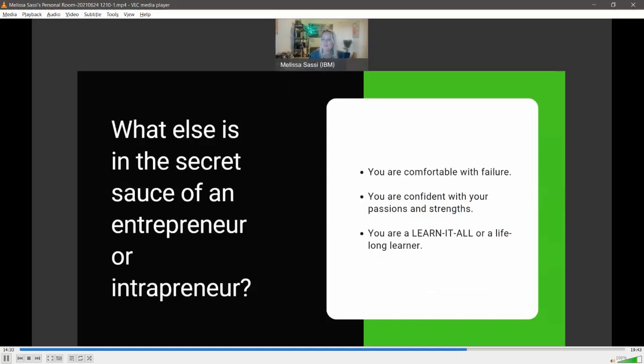So what else is in that secret sauce? You're comfortable with failure. You know what your passions are. You know what your strengths are. And don't be worried if you're not sure what your passion or your strength is. Be a learn-it-all. Be a lifelong learner. As I mentioned earlier, we're all students of life. So think about, what are the things that wake you up in the morning? One source of information that I personally like is the UN Sustainable Development Goals. You can find that at globalgoals.org.